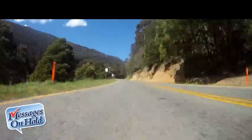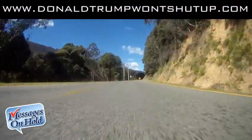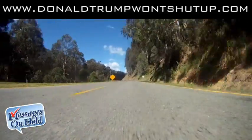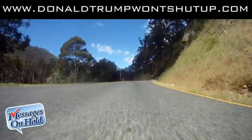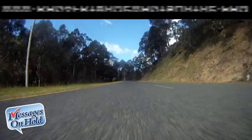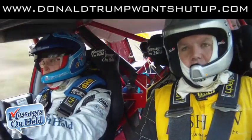Here's another fast left-hander. This is down below the mountain. I think we come up shortly on the toll gates on the left. If you've ever been to Mount Buller, you'll know that in the middle of winter you have to stop there and pay an entry fee to the park. But of course, during Targa, it was free of charge.